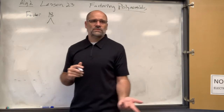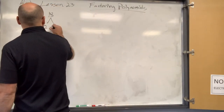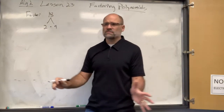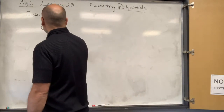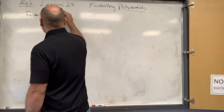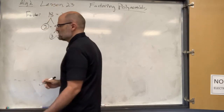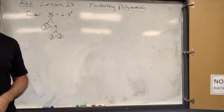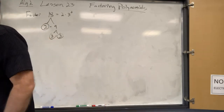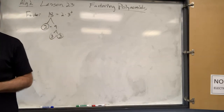2 and 9. 2 times 9, right. And then that 2 is an engine part that won't come apart anymore, right? So that's a prime number. What about 9? 3 times 3, right? So the factorization is 2 times 3 squared, or 2 times 3 times 3. Those are the 3 parts of that engine that you can't take apart anymore. And together they build that number.